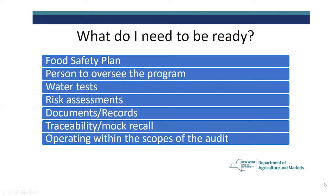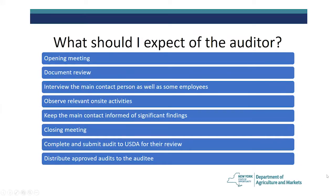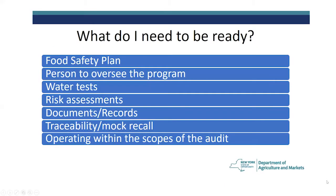To point out quickly too, the establishment does not need to get all the scopes of the audits performed in order to be certified. It's kind of a choose your own adventure. That being said, though, it does depend upon what the program or the buyer is requesting of them. So again, you make the audit work for yourself. Make sure you're getting exactly what you need.